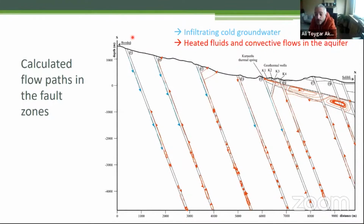Anyway, in the fault zones, convective flows occur in each fault zone, but at different depths, individually. It's not connected.